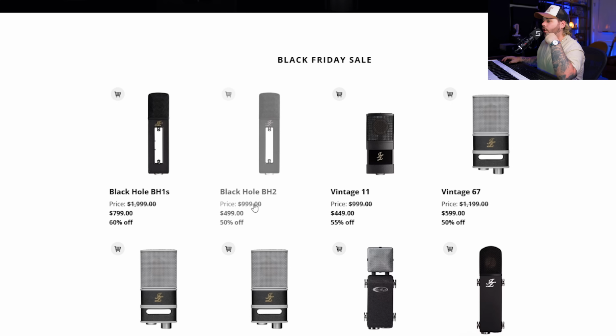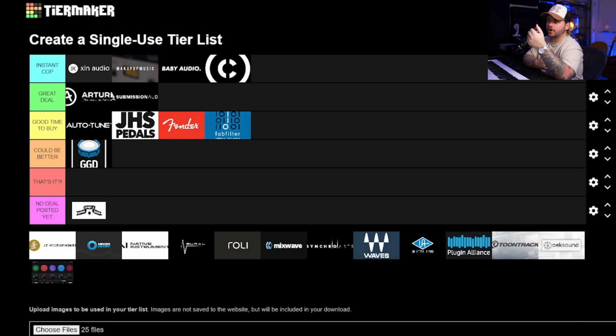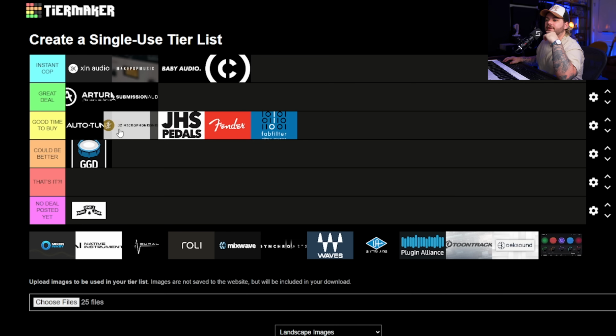I think their mics are worth well above the discounted price, but they go with that marketing style of price it higher, make the discount look crazier all the time. And so for that, I'm putting them in good time to buy. I don't think that it is a great deal per se because I've seen them run 50, 60% off before, but Jay-Z microphones are great. Just make sure that you're getting the best deal whenever you're shopping them. Let's go ahead and look at the next one.